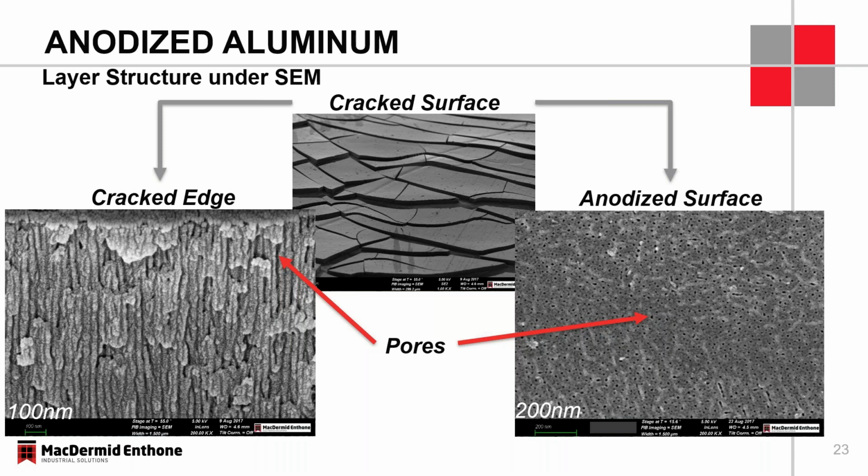If we look at the SEM picture of the aluminum surface here, we have to crack the surface, since we are not able to polish the cross sections. What we can see here on the left, if we look down the side of this cracked edge, are all these channels that run from the surface all the way down to the substrate of the aluminum. These are the channels where the electrical current is conducted into the component, and it will actually further grow aluminum oxides from the base of the aluminum substrate.